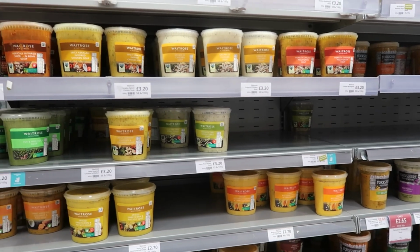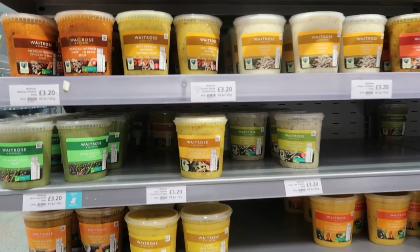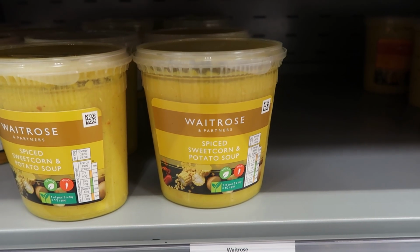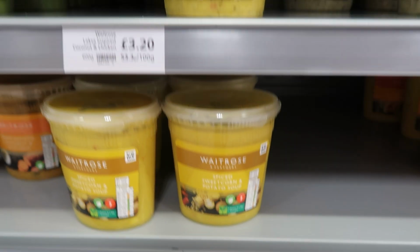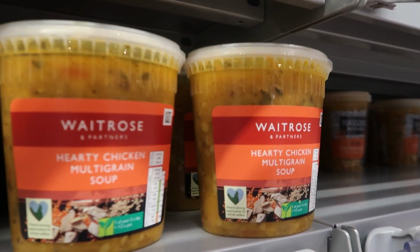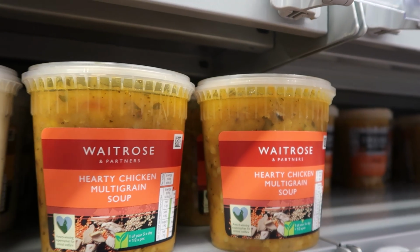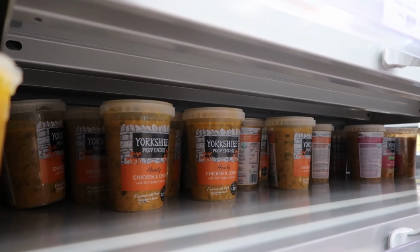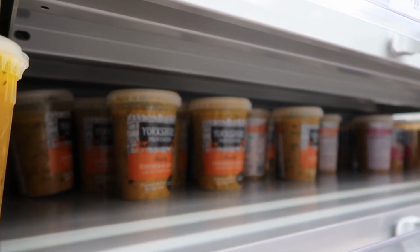I don't think I've ever come across soups like this in the other supermarkets that we've been to. It is interesting how different our soup selections are though. Typical things in the US would be chicken noodle soup, maybe a chicken tortilla, broccoli cheddar. I don't really see any of those here. I think there's a lot of really nice sounding options though, like spiced sweet corn and potato, interesting. A chicken Thai green curry, sounds pretty good. Oh, hearty chicken multigrain soup. That might be somewhat similar to what we would have back home. Like chicken and lentil with butternut squash. Wouldn't see that in the US, I don't think.